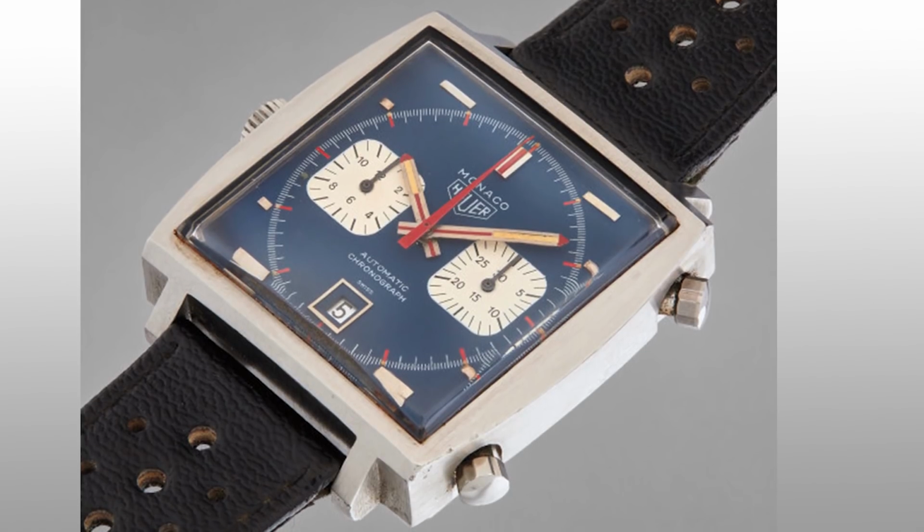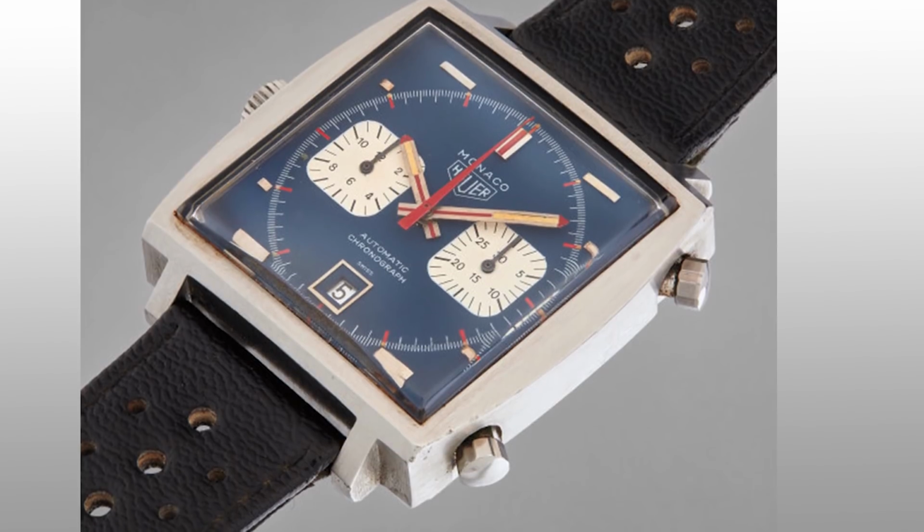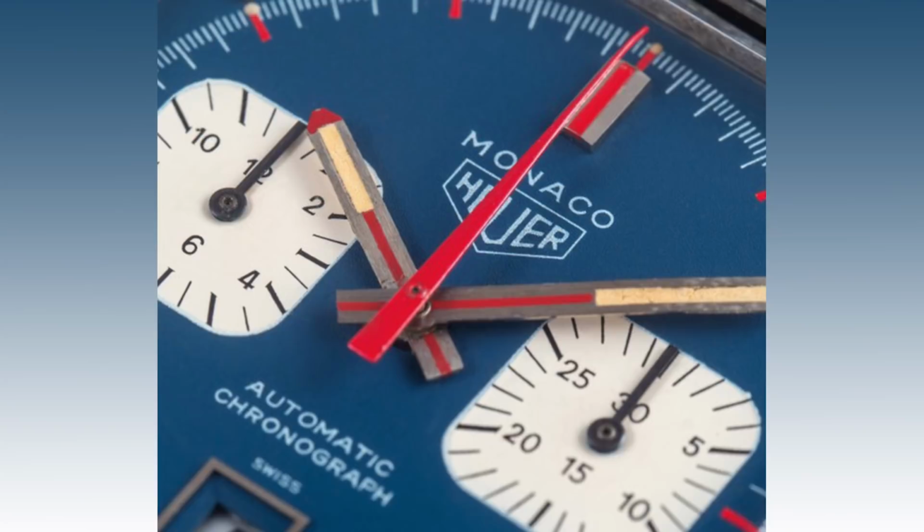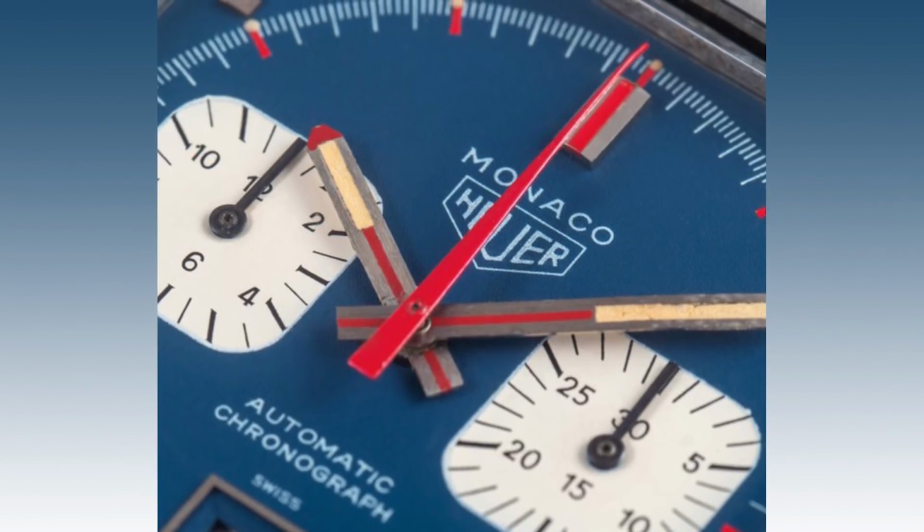The first one is a Monaco that was gifted by Steve McQueen. I mean, just the most iconic watch. When they filmed Le Mans, he gave it to his chief mechanic, who kept it all these years. Now it's coming up for sale.